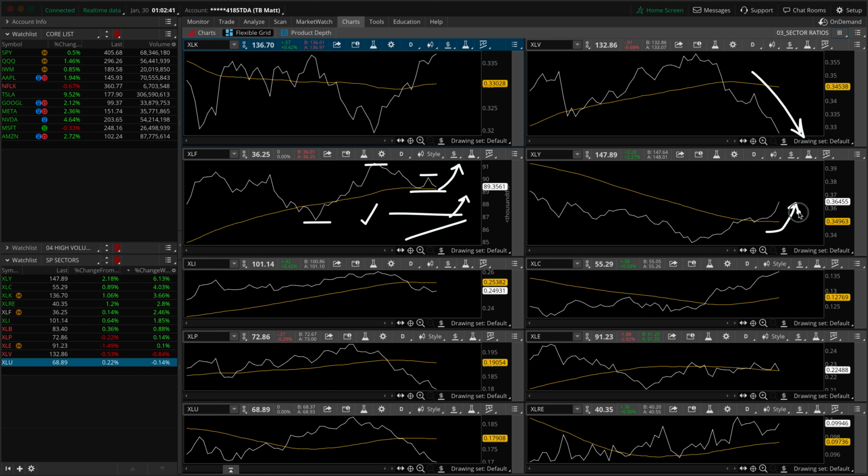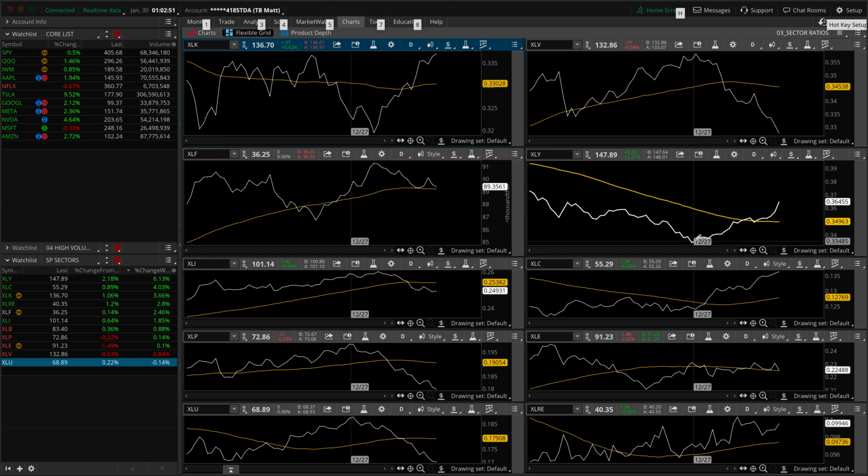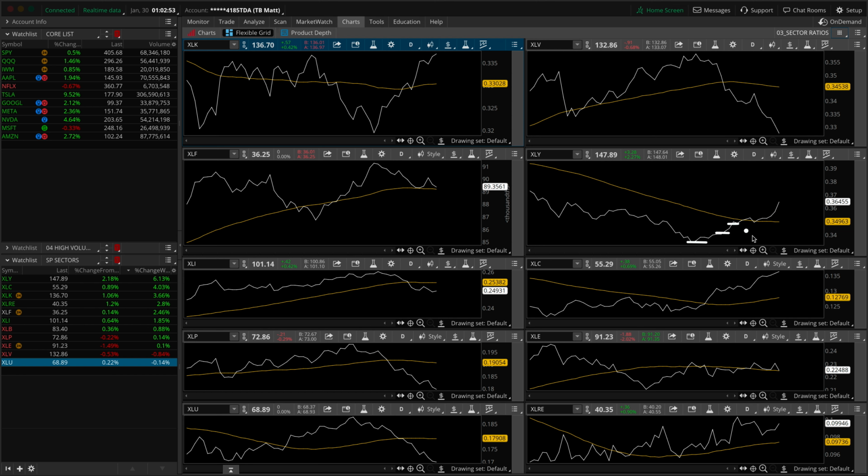The XLY though, clear as day. Look at the massive parabolic curl there in the XLY ratio. Very, very indicative of risk on. A very bullish look here, and certainly more meaningful in terms of this was at first just a counter trend move. Now that we're well above a descending 50 SMA, strikes me as being a big improvement and perhaps the beginning of a new uptrend in the XLY ratio.